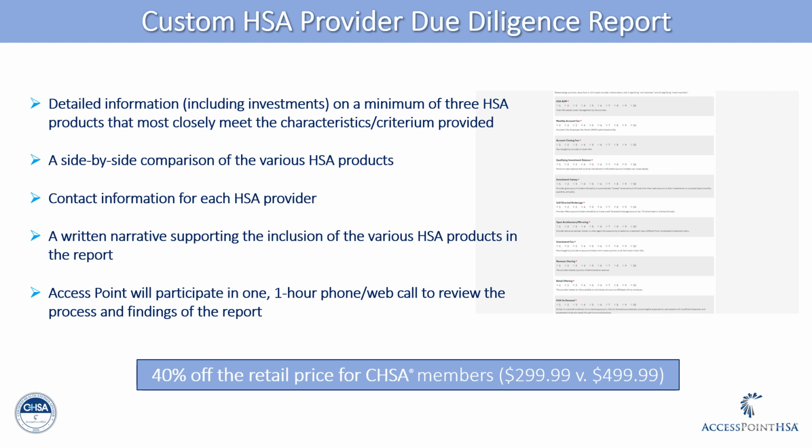When someone chooses the Do It For Me option, they will be asked to provide some general information concerning the characteristics of their client. In addition, they will be asked to rank by level of importance the various HSA product differentiators. Access Point will use this information to research the Vista database and create a detailed report on a minimum of 3 HSA providers that best meet the criteria provided. In addition, Access Point will include a written narrative supporting the inclusion of the various HSA products in the report. And finally, Access Point will participate in a one-hour phone or web call to review the process and the findings of the report.